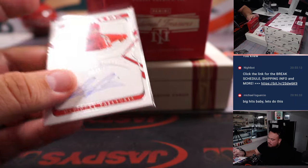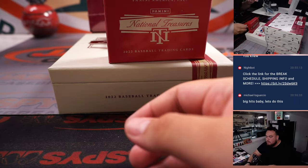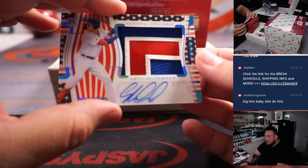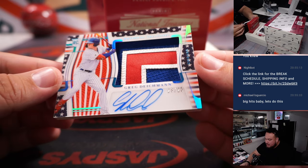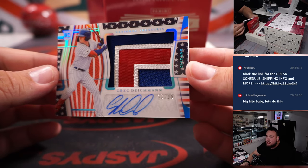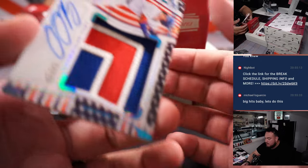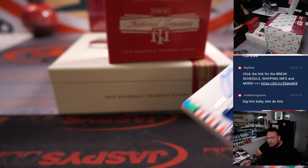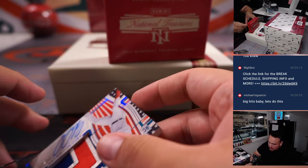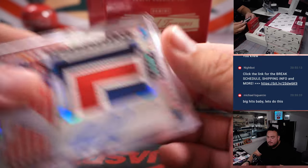Last ball, Mojo Carl. And then look at the Stars and Stripes. Look at that patch. That's Greg Deutschman. 23 out of 25. And I think I have to put this in a slider box on this. This RPA is too big. I don't think it fits in a 180. So let's just play it safe.